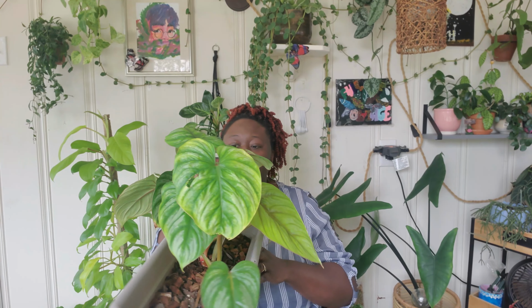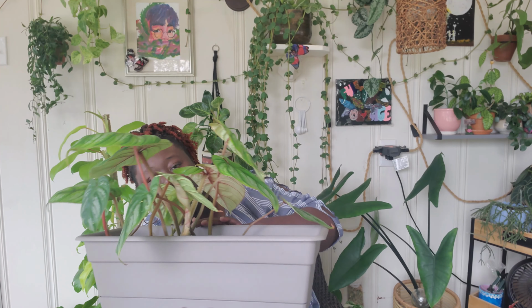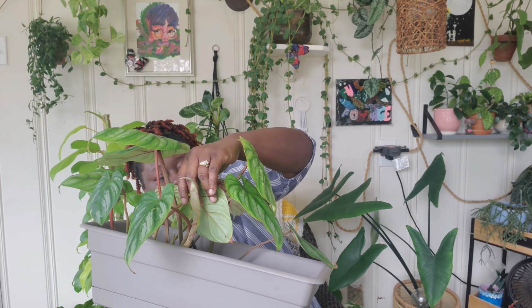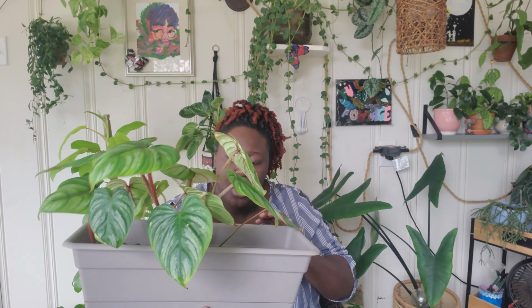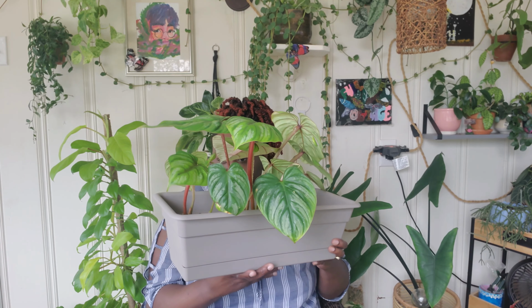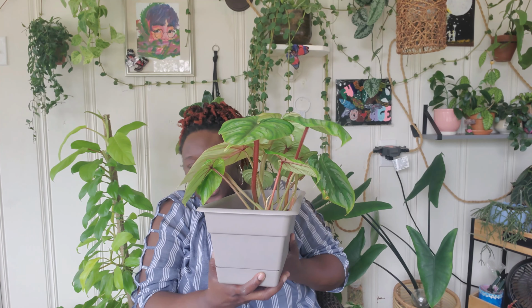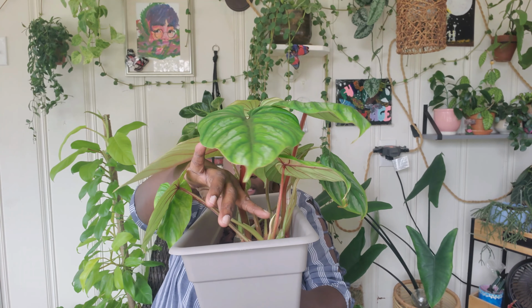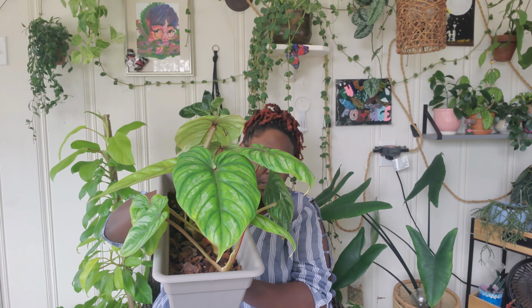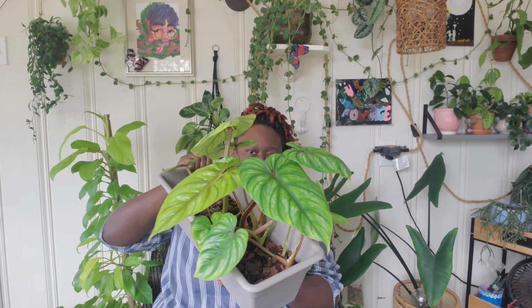Also, look at that beautiful leaf. See, this is heavy. You see that? This back leaf, this is another leaf that's trying to unfurl. You can't see it, but it's another leaf that's actually right here. And guys, I mean, you're talking about something coming back from the dead.